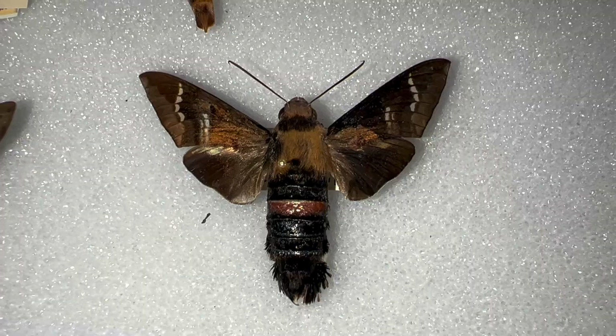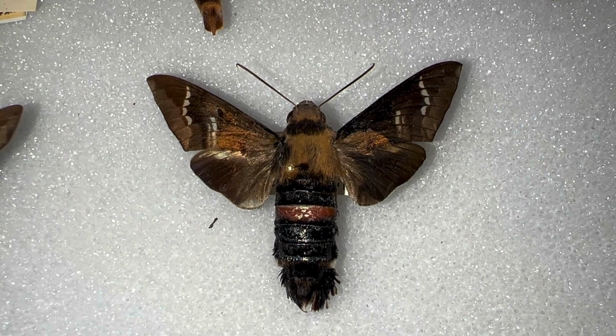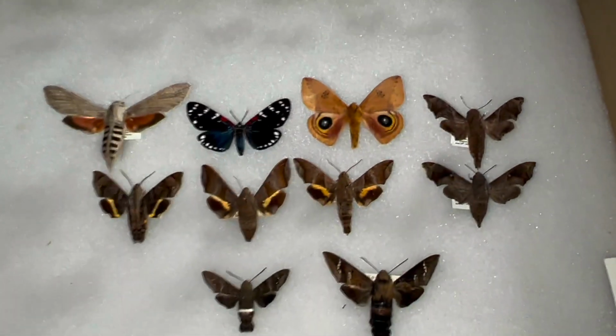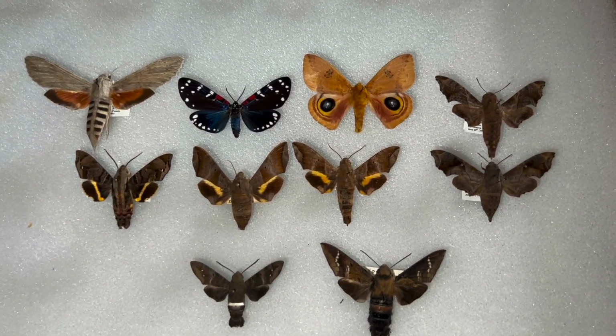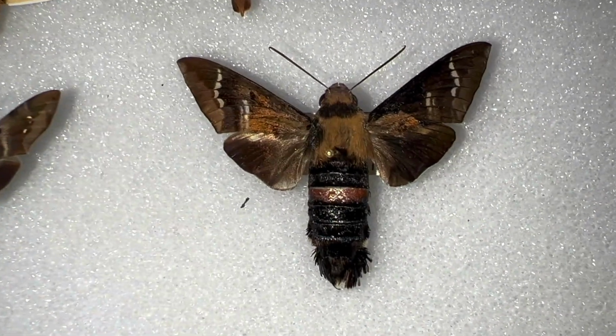So guys, let's get to the Titan Sphinx. Aeolopos Titan, the Titan Sphinx. And it's not that big. I mean, there's a lot more moths that are a lot larger than it is. But in fact, there's actually some really, really rare moths in this group. But let's talk a little bit about Aeolopos Titan, the Titan Sphinx.